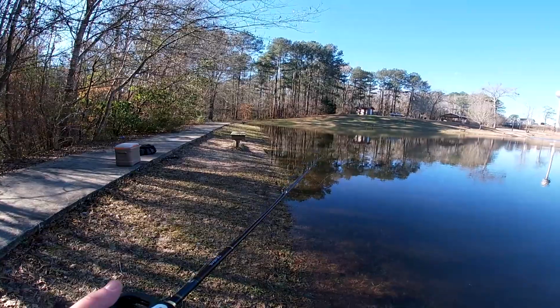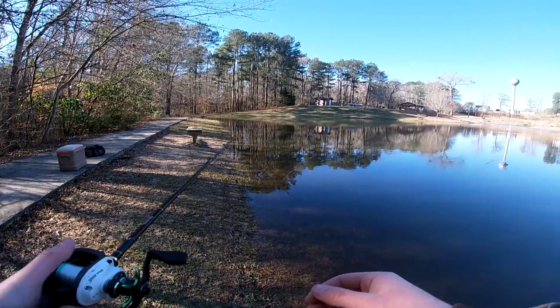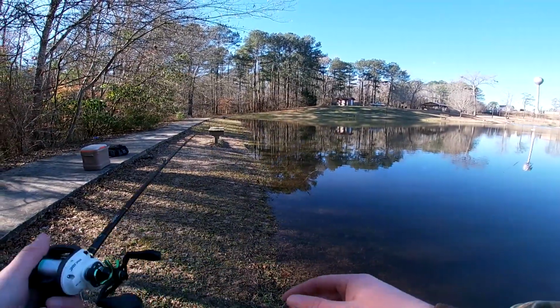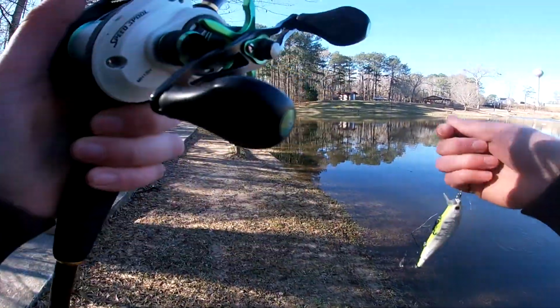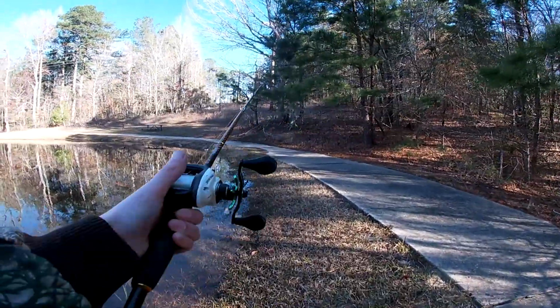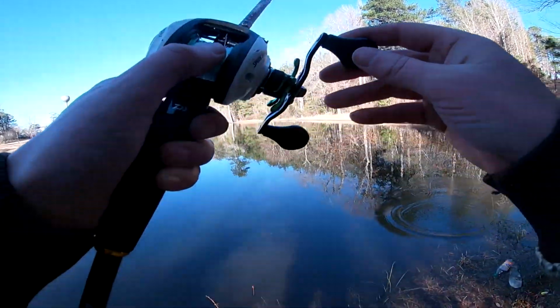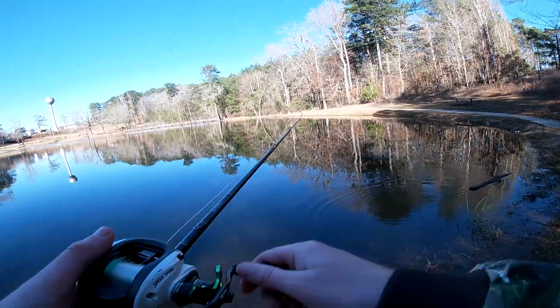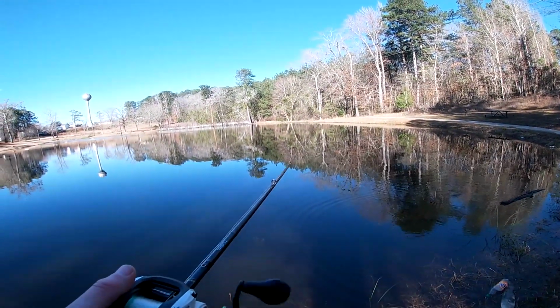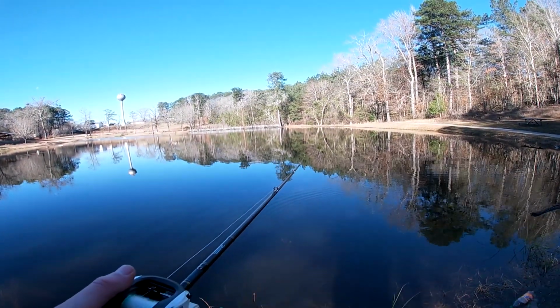Haven't seen any trout jumping around, so either they're not very active or there's not many left. Yeah, I'm not really feeling the jerk bait right now, so let's swap back to the rooster tail. I'm fishing this rooster tail on 15-pound mono line, Trilene Big Game. So I don't have to worry about anything breaking off of here. Unless I hook a big catfish or something.